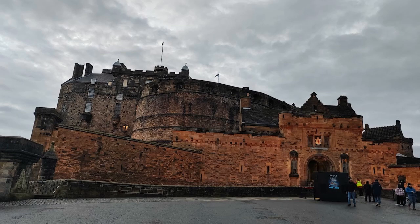right out front of the castle. And what I like about this viewpoint is if you walk to the left or walk to the right, you really are able to get a full view of all of Edinburgh. So you could walk to the left, you could get a photo of Arthur's Seat. You walk to the right, you could get a photo of the city center itself.